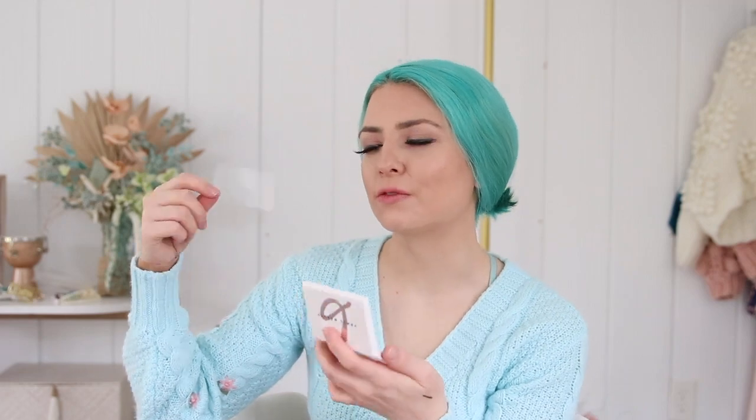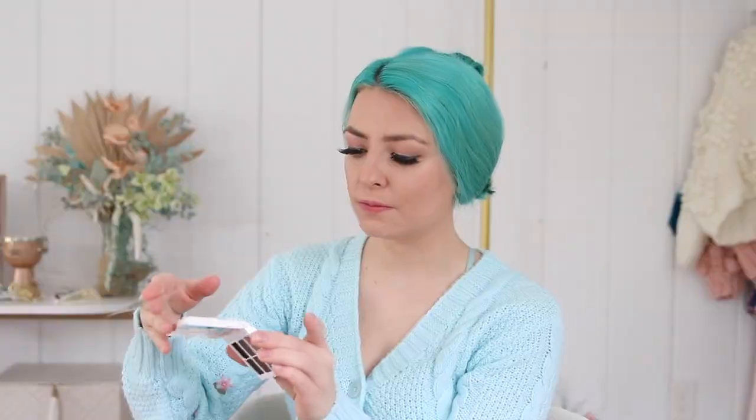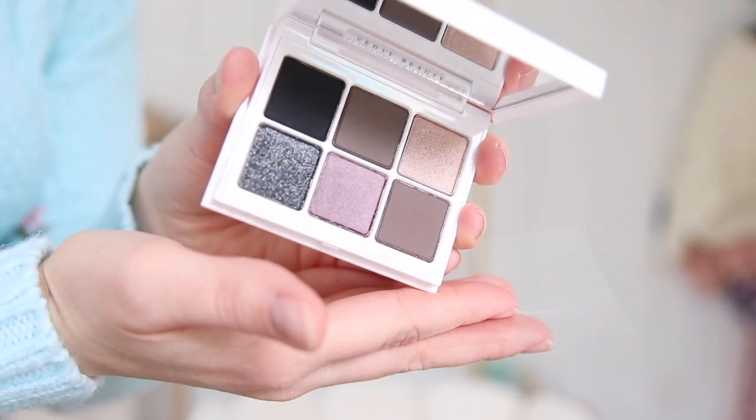And then our last product, we have Fenty Beauty. Now this is called Snap Shadows. I always love her packaging. So they are definitely smoky shades. I kind of stay away from smoky shades nowadays. I used to really dive into that look, but for me, I just like more light, and I really don't even use eyeshadow too much anymore, so. They are beautiful, but I might give this away to a friend or family.